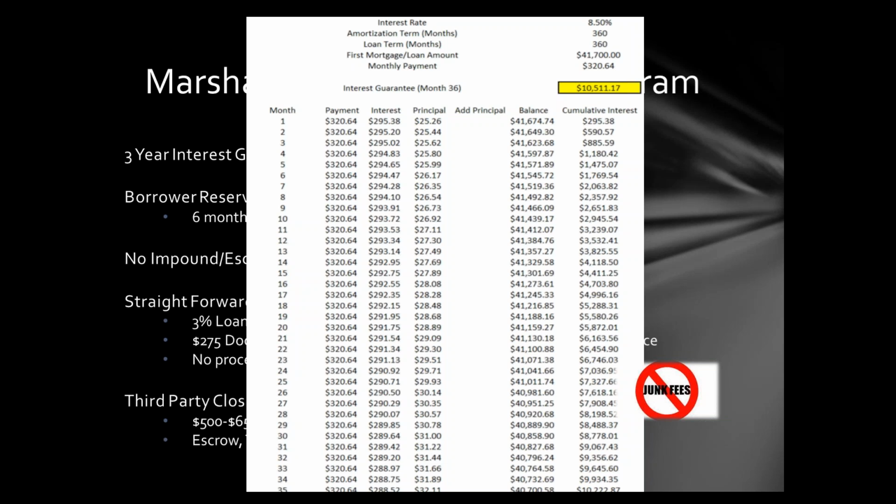So on this sample amortization schedule, which someone's getting a $41,700 loan amount, they're getting a 30-year fixed loan with us that carries an 8.5% interest rate. Their monthly payment's $320.64 per month. Over 36 months, they will have paid a cumulative amount of interest of $10,511.17. So as the borrower, if this is your loan and you desire at some point in time, let's say at month 24, to pay off this loan, you're certainly welcome to do so. But at month 24, you've only paid approximately $7,000 in interest. So to get out of this, you're going to have to pay the difference between the guarantee and the interest cumulative you paid thus far.